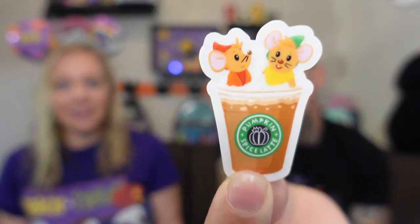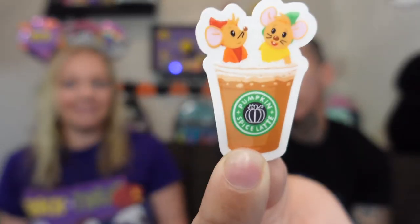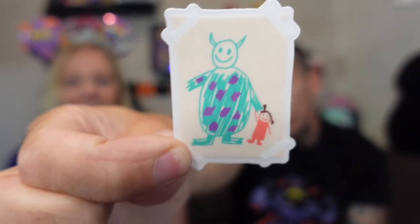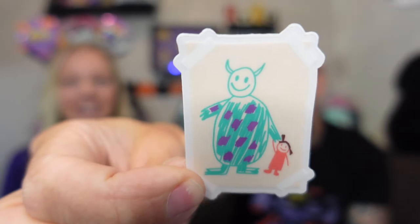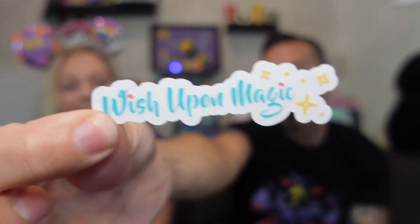So we have here Gus, Gus, and Jack in a Starbucks cup. Yeah, coffee. And it says pumpkin spice latte on there. Isn't it cute? I like that one. Just having a fun time, bathing in your pumpkin spice latte there. And then we also have Boo and Sully. Isn't that cute? That's a good one. And then this one, of course, Wish Upon Magic. Very nice.